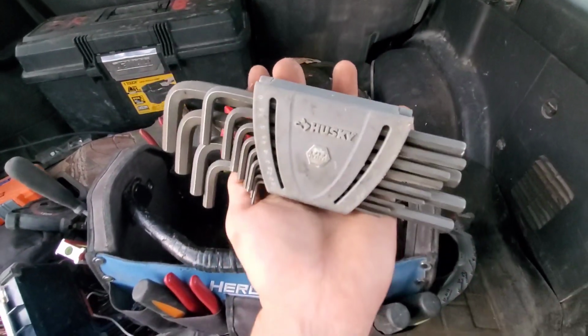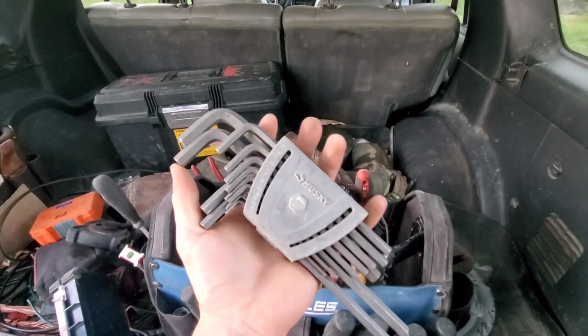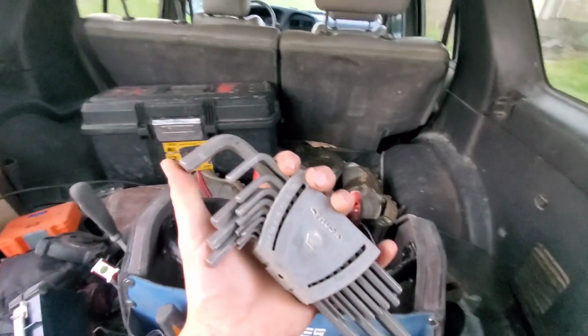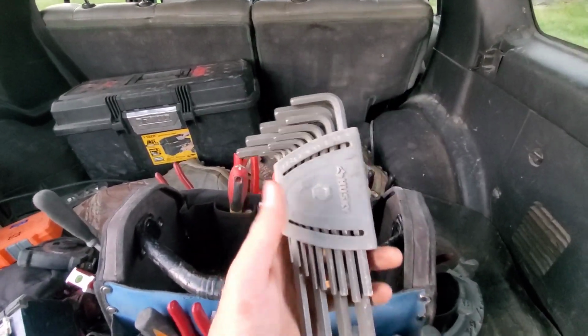Next is Allen wrenches. Do not buy these Husky Allen wrenches. These are terrible. I recommend the Harbor Freight ones, or just something like the Greenlees, I think they are really good because they have a metal handle. You don't want these separate ones like this. They just get lost.